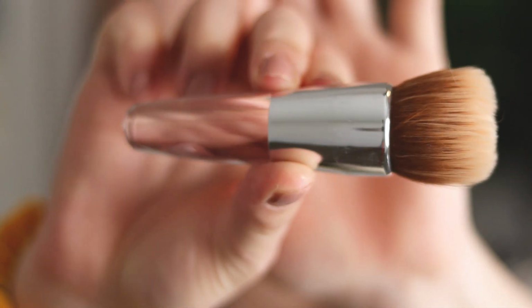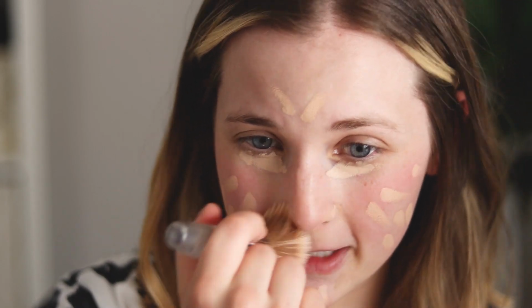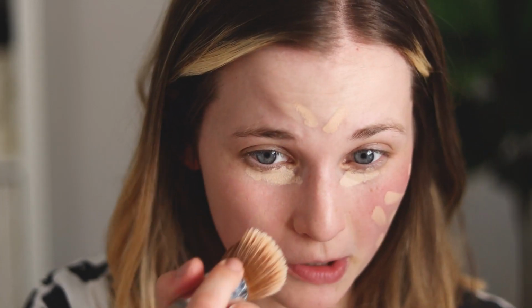And then I use my brush. Where is it? I don't know what this is called, but I will link it down below. This is from Clinique. This is really the only nice brush that I have. I mean, it's not that nice anymore because I've used it forever. But this is what I use to blend everything in. Merit does have a blending brush. They did not have any in stock when I ordered this last set, so I do not have that, but it probably would work better than this one.